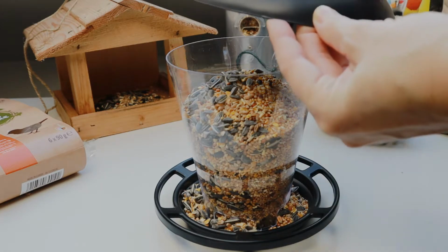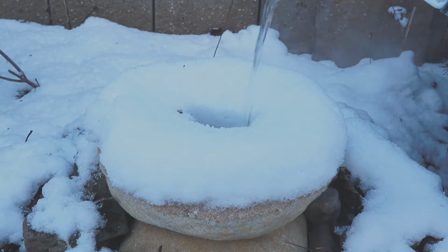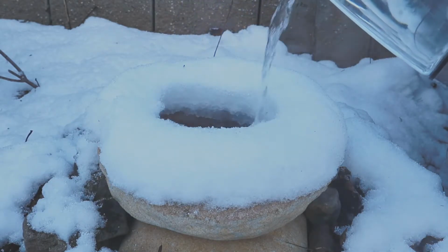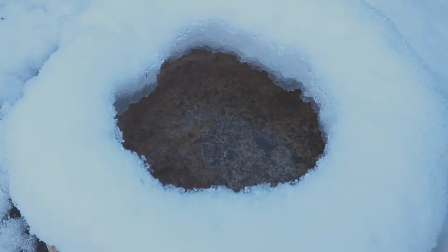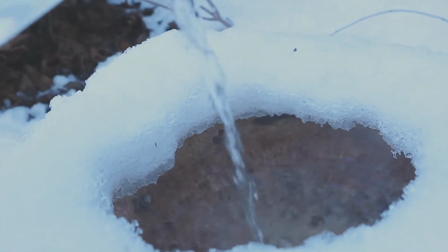No need to use chemicals, just scrub well. Birds need water as well as food. We change the water in a water reservoir ideally daily. And once a week, we scrub the drinker as well. When the water in the drinker freezes, just pour boiled hot water into it. There is usually a lack of liquid water in frosts, so let's not forget about a well-maintained drinking fountain.